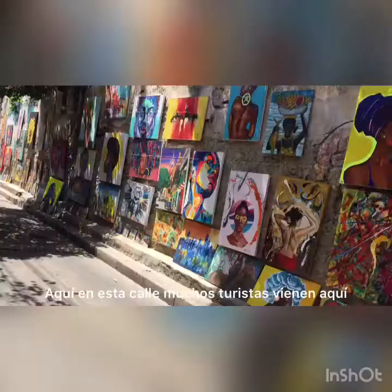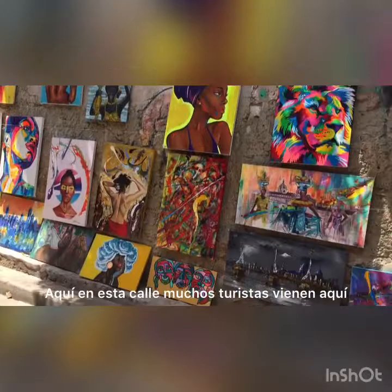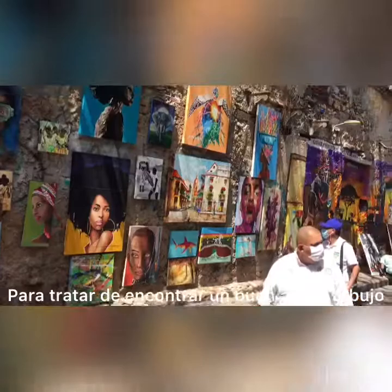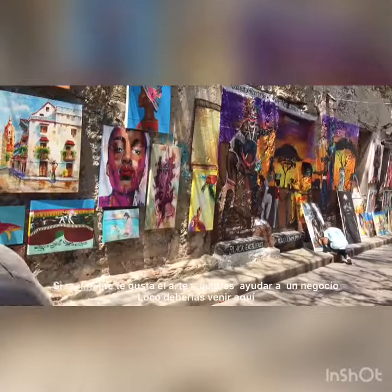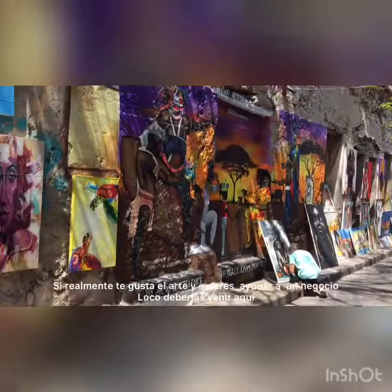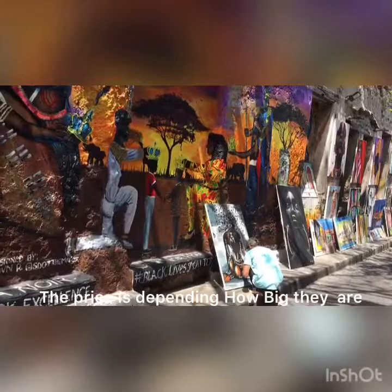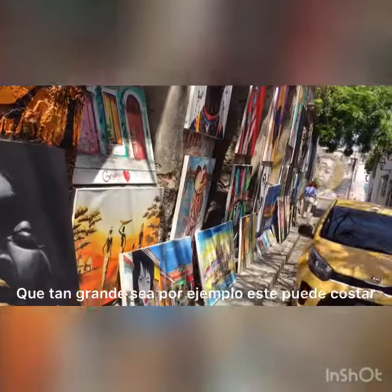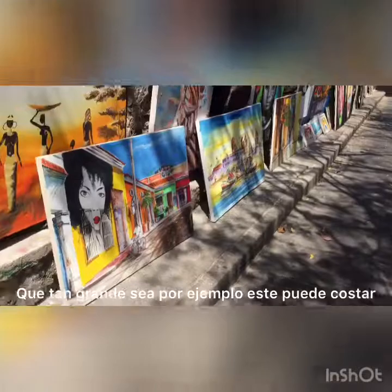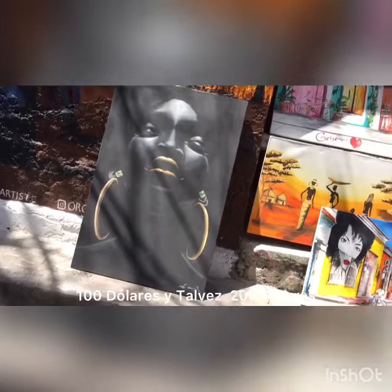And here in this street is a place where a lot of tourists come to try to get some nice drawings for the wall. If you really like the art and you want to support the local business, you should come here. You will find a lot of different prices, depending on how big they are. You can find them for $10, $20, $50, $100. It all depends on how big they are. For example, this big one here could be maybe 100-something US or maybe 200 US, it depends.